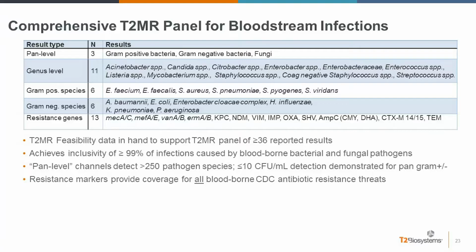We're doing some of this on our own for the fungal targets, and then some work, as I mentioned, with BARDA. We now have de-risked the technology to show that we can be comprehensive. The two channels on here that I think are really novel are the pan-Gram-positive, pan-Gram-negative channel. We've seen that on molecular tests for post-culture.